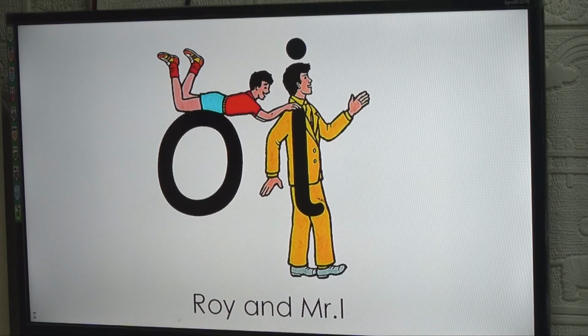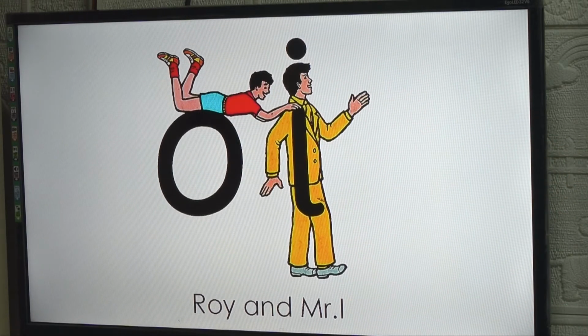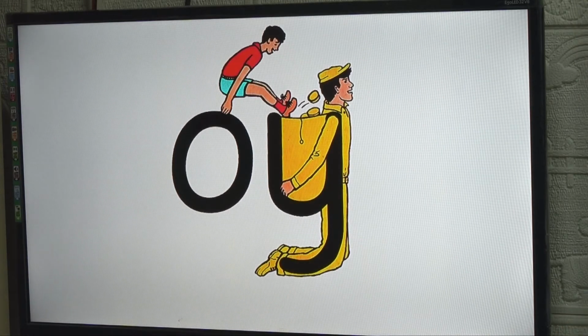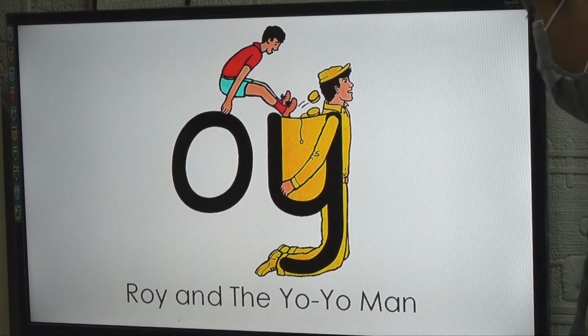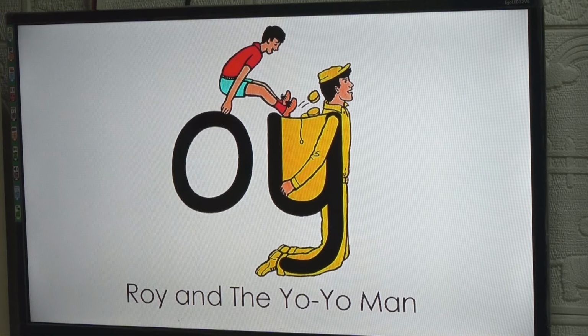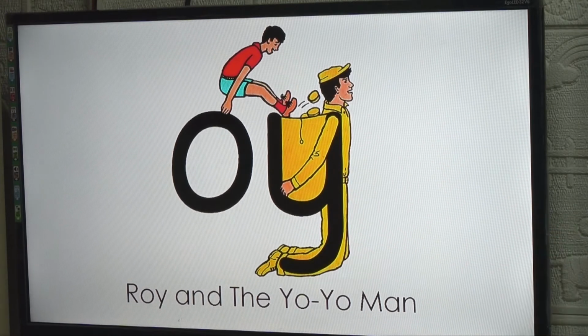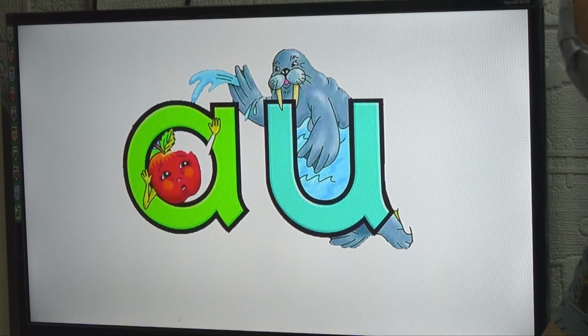We have Roy and Mr. I. Roy and Mr. I. Or, sorry, it should be Yellow Yo-Yo Man without his bag, right? So he's trying to jump over him. What's their sound together? Oi, right? Oi. Alright? Now Yellow Yo-Yo Man has his bag and Roy is trying to jump into his bag as well. What's their sound together? Still the same, right? Oi. So we have oi two times with letter I and letter Y, right? Alright, what about this one?